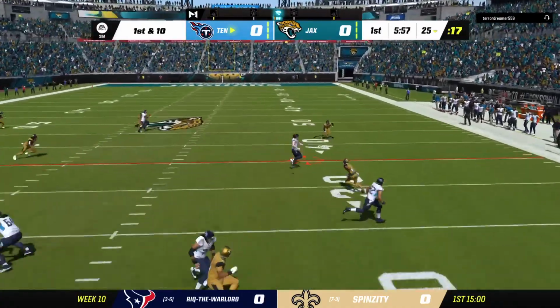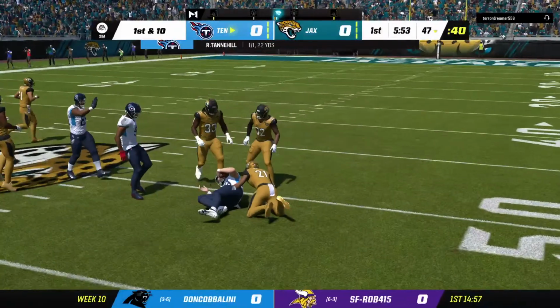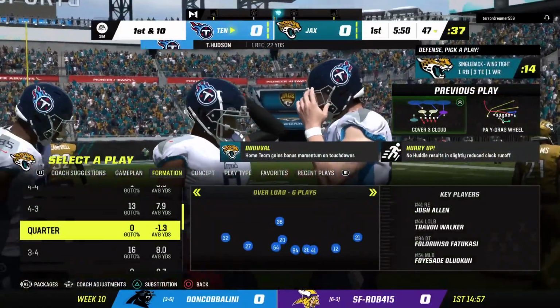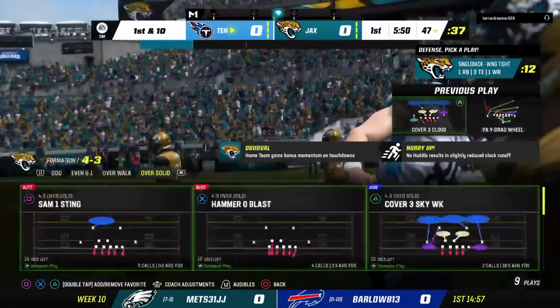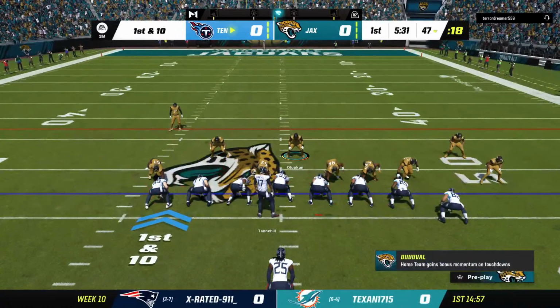He'll throw instead. He finds his man, complete. It's Hudson. And they work this well upfield across the 45. 22 yards on the catch and run, a first down. Well, a lot of credit to the play caller here. He saw the design in his mind and implemented it.